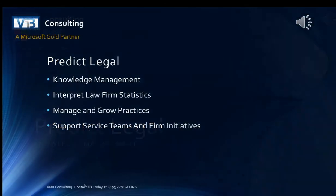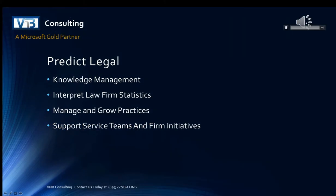Predict Legal, the knowledge management tool to interpret law firm statistics, to manage and grow practices, while supporting the service teams and firm initiatives to make that happen.